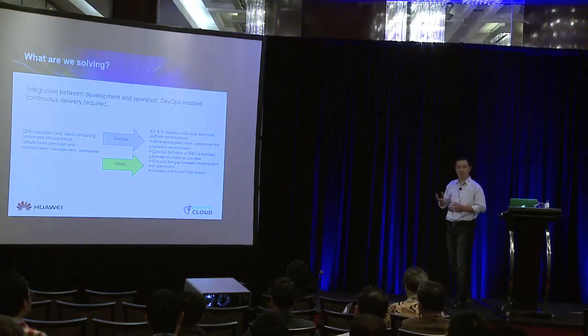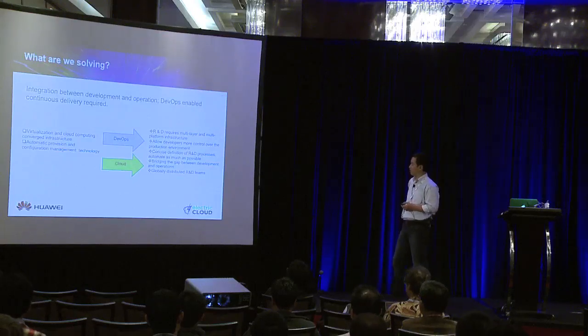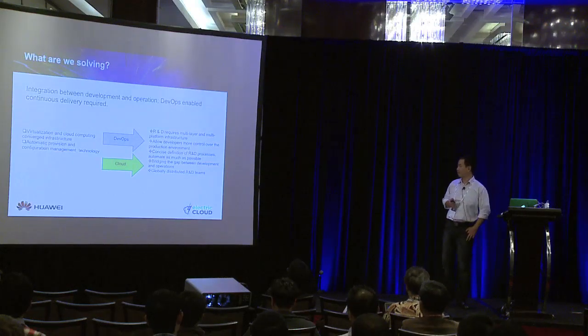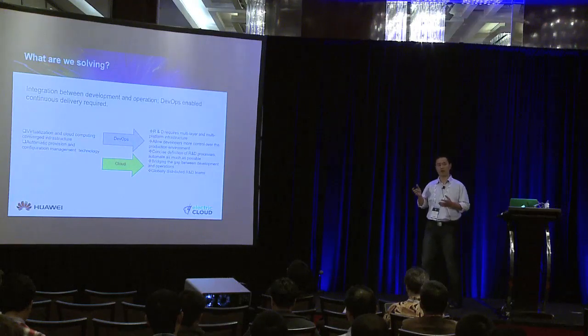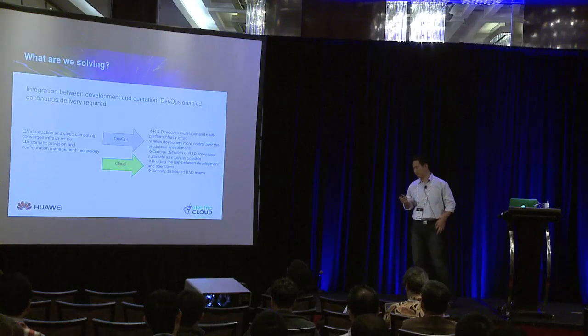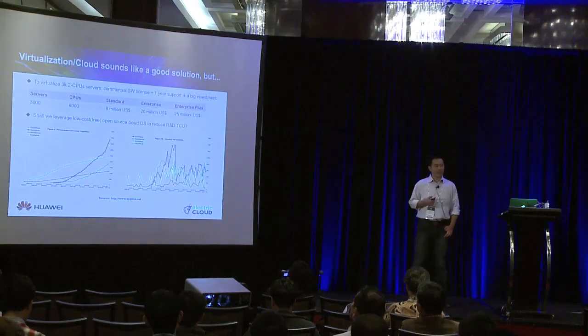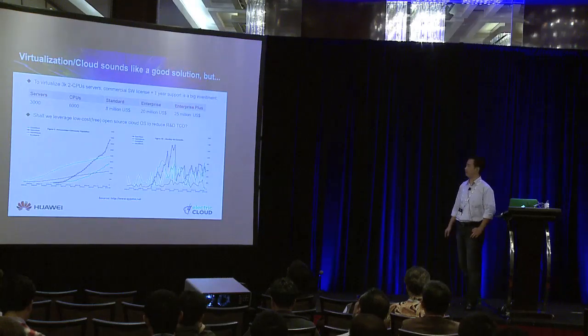It bridges the gap between development and operation activities and also helps to automate as much as possible to avoid unnecessary human errors. The dynamic infrastructure especially helps giant companies like Huawei to support globally distributed R&D teams. So obviously, virtualization and the cloud are the way to go for us.